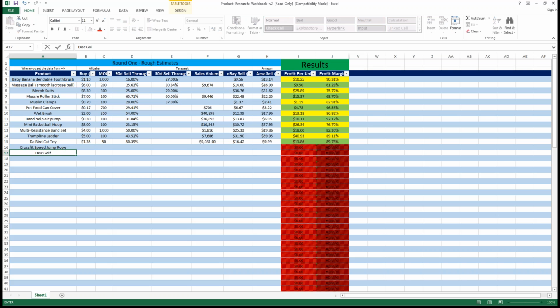We got Darren here said disc golf discs. That's a good one, so let's check that one. Disc golf discs or set or something like that. So we'll go into disc golf and see if we can find a good product in there. Let's see what else we have here.